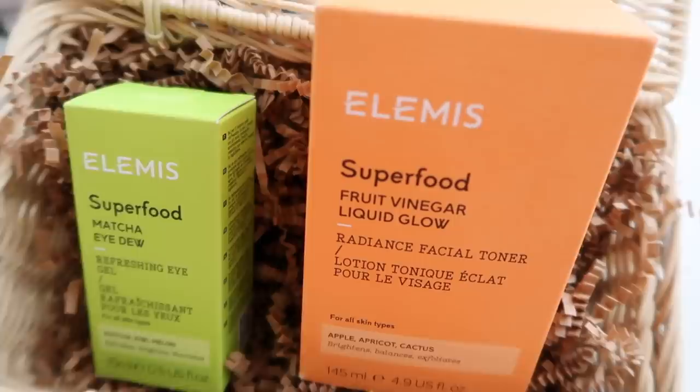All right guys, so first up, my friends over at Elemis sent me some skincare products. You all know I love Elemis and I spend a great deal of my own money with them, but I love when they send me gifts. They sent me this cool little basket that would be great for little picnics. You could probably even wear this as a bag. That's probably exactly what I'll do. It's so cute with the white handles.